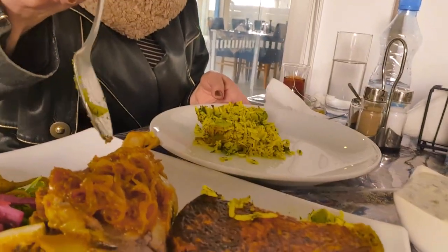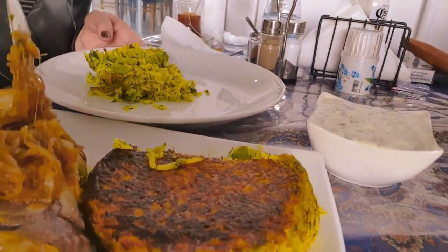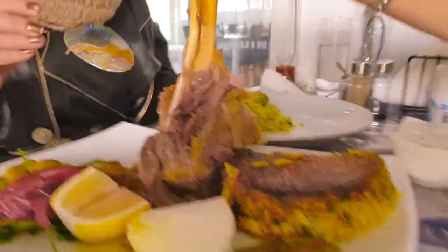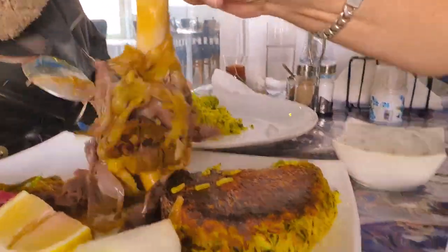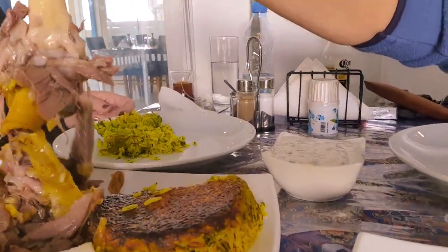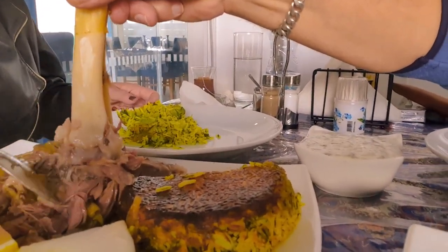One second. Mmm. Oh, so good. Okay, which one is this? Lamb. Oh, this should fall from the bone. Look at this. Oh my God. Look, can you see it? Delicious.